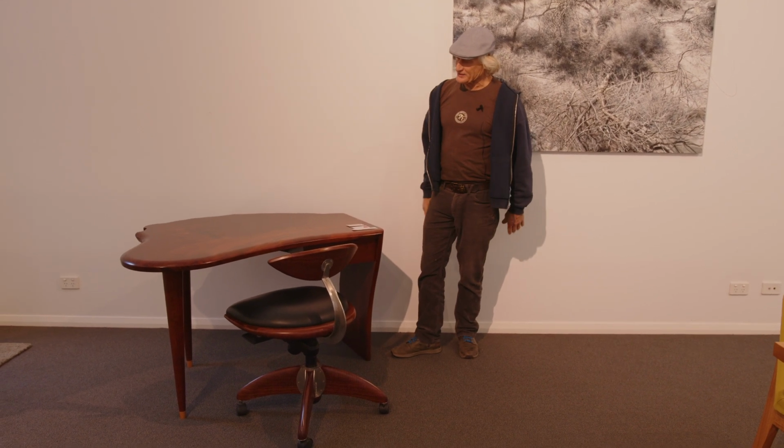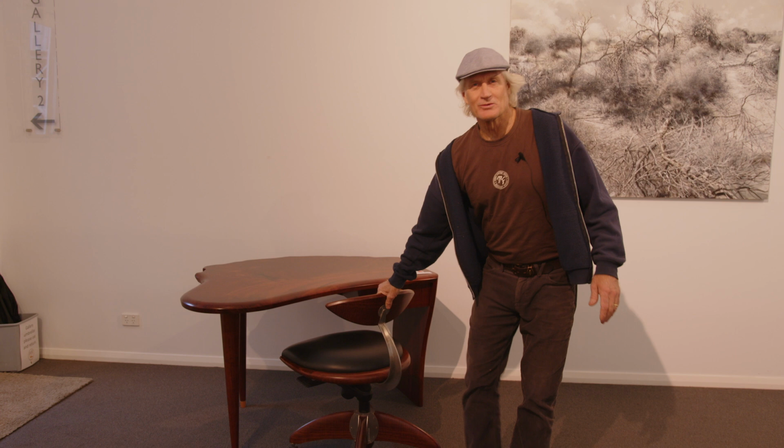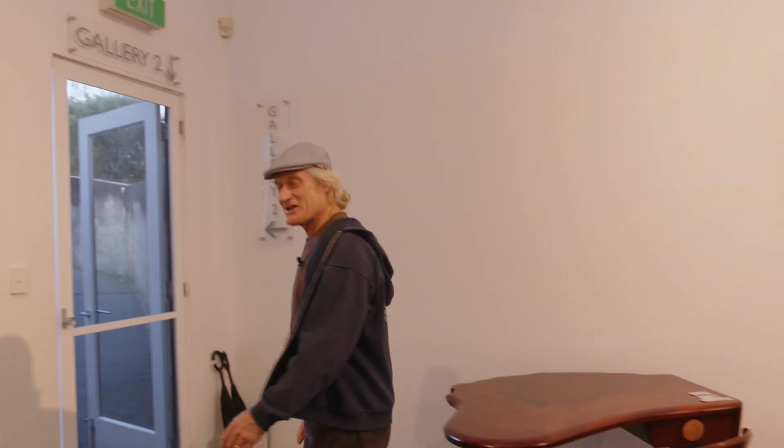And yeah, you can create a little work of art that you can sit and work at forever and then hand down to your kids. Let's go up the back. There's another whole building yet, believe it or not.